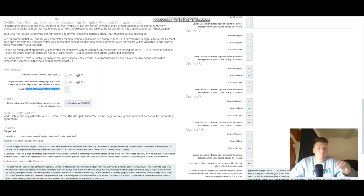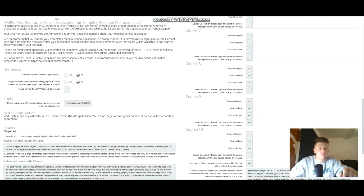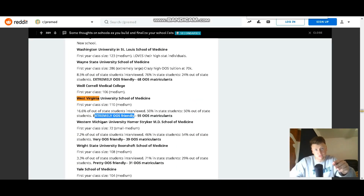But scrolling down to the area where it says residency, I had to click no because I wasn't a resident of West Virginia. Do I have ties or anything there? No, I didn't, because I just applied there because it was within my GPA and MCAT range, and it was out-of-state friendly. I saw on the MSAR they let a lot of out-of-state applicants in, so I applied there. But I had to say no to the ties, and I couldn't explain my ties because I didn't have any. So even though this list says it's extremely out-of-state friendly, I would beg to differ that most of those 55 had out-of-state ties to West Virginia.